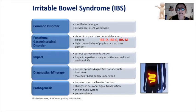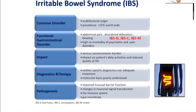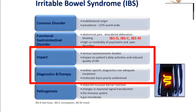And here, again, a summary on that. What I'd like to mention is that more than 11% of the population worldwide suffers from IBS. The symptoms we already discussed, and that it has a high impact on their quality of life, but in turn it also has a high impact on our societies, the socioeconomic burden.